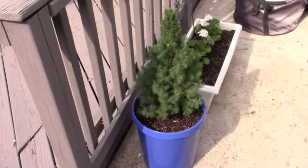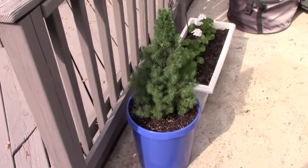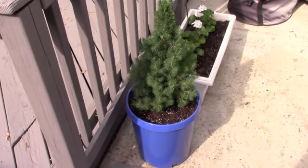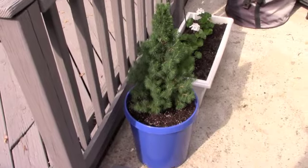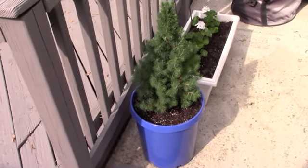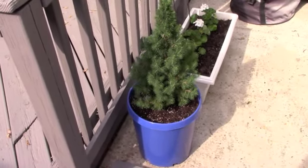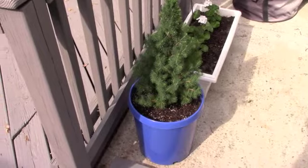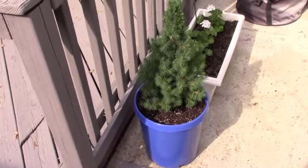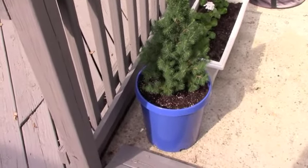Although this shrub, Alberta spruce, is cold hardy, probably 2 zones down from where I am. So for container plants, if you're doing shrubs, you definitely want to pick something that's at least 2 zones lower than your area. So 2 zones colder than your area should be okay in a container. You can also put it in a sheltered area, but this small root ball has loads of soil around it, so I think I'm okay for a couple years on that.